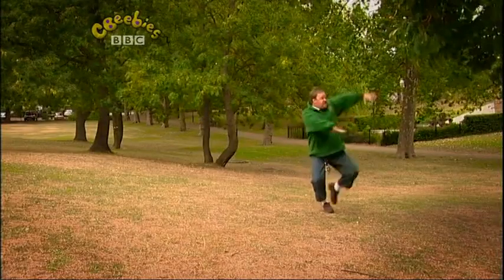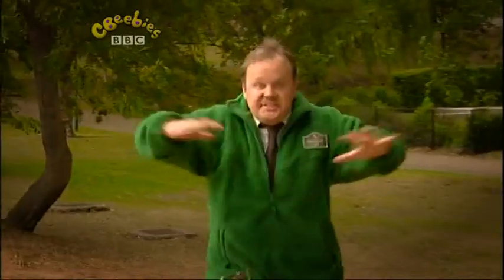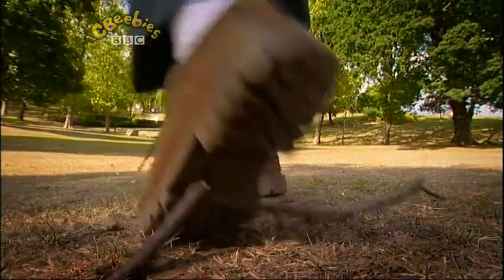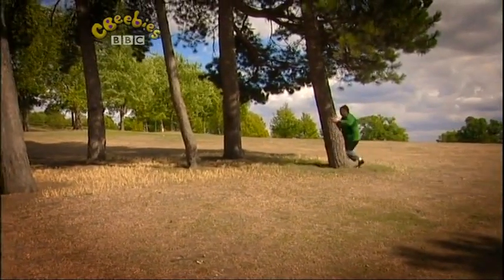What's that noise? Chuck looks scared. But what could it be? A monster? Monsters don't live in the park, Chuck. Don't be scared.